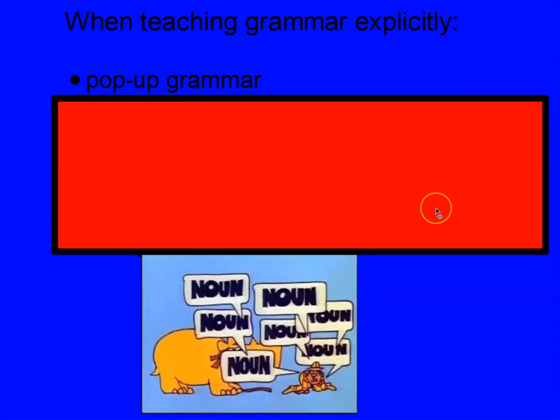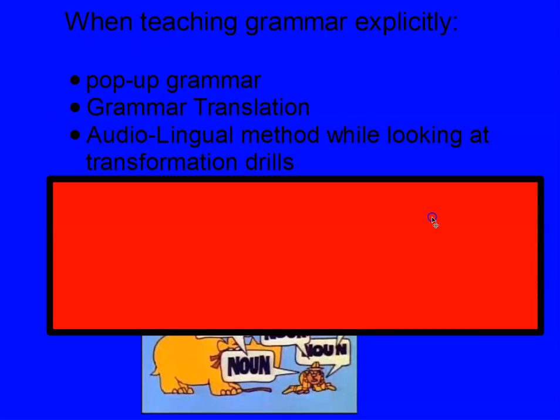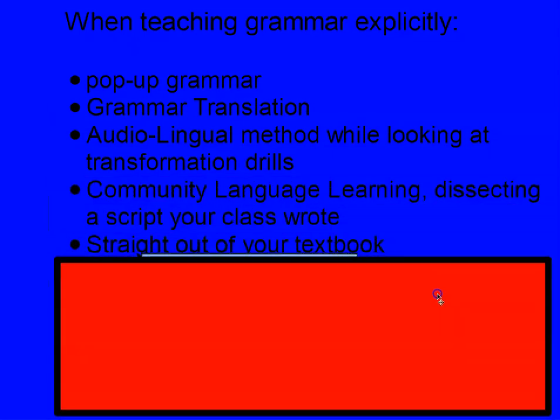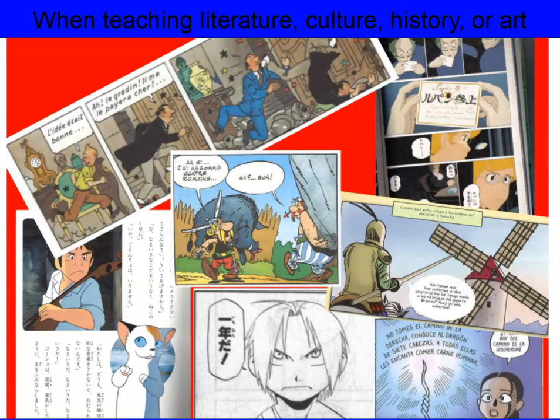So when you're teaching grammar explicitly, you've got some pop-up grammar going on, the grammar translation method, audiolingual method, and you're looking at transformation drills, community language learning, and you're dissecting a script your class wrote, or you're working straight out of your textbook. As always, you need to predict all the myriad things that your students are going to want to talk about and be ready to add more to the word bank. The more you can predict up front, the better off you'll be, but you can always do this on the fly too. Just make sure to have a living word bank so that as your students ask you in the target language, you can add to it.